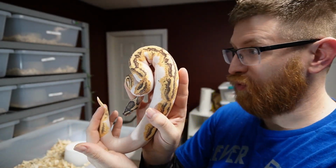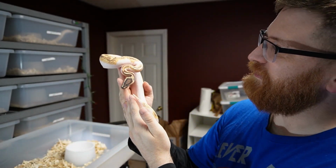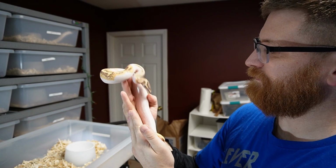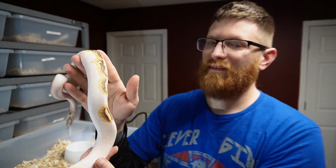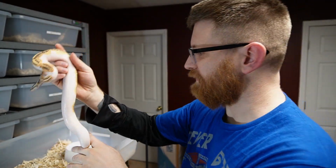Unfortunately, this girl right here is in shed, so she's not looking as fantastic as she normally would be. But this is a fire yellow belly enchi pied. So very excited about her as she grows up. And I got this girl from Justin Kobolka.